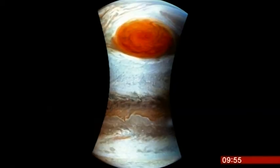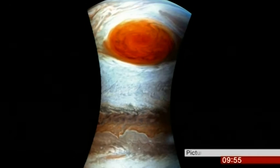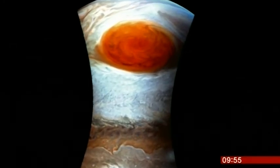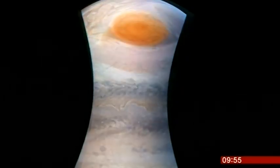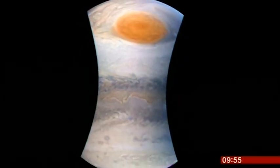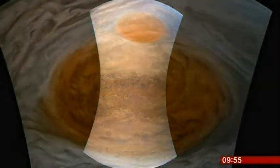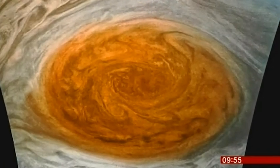So will these pictures give us greater understanding? Where do you get stuck into the data? Yeah, so the pictures themselves tell us about the wind flow inside the Great Red Spot. We can see fluffy clouds, we can see waves, we can see vortices inside the Great Red Spot. But that's only the very top layer. Juno has a very special ability to peer through those clouds and tell us what's going on in the atmosphere below that. And that will tell us about the 3D structure of the Great Red Spot.